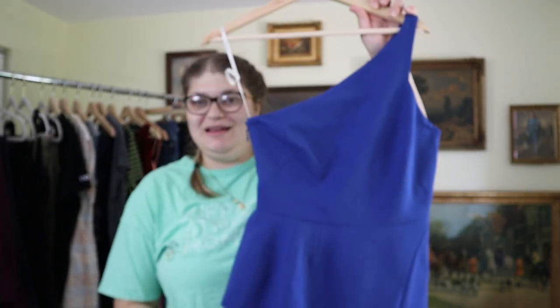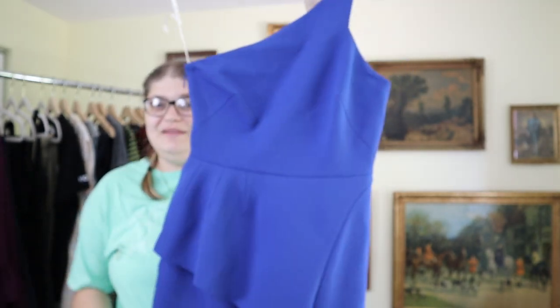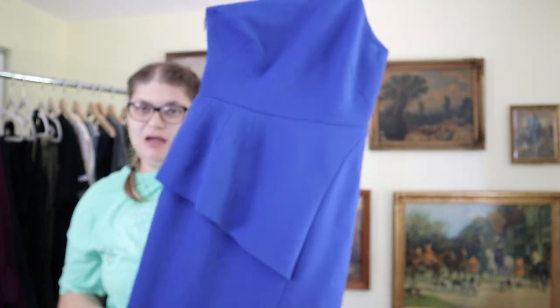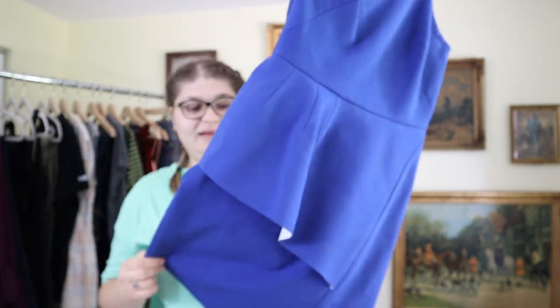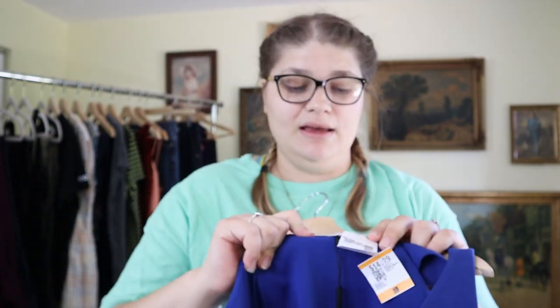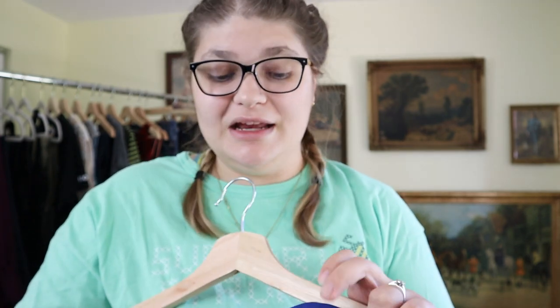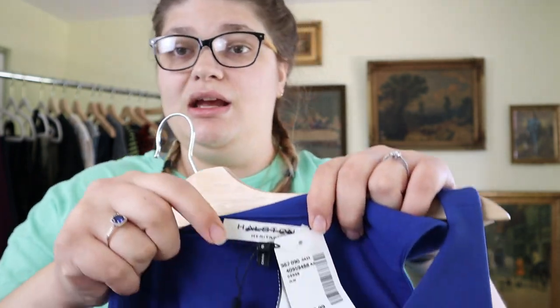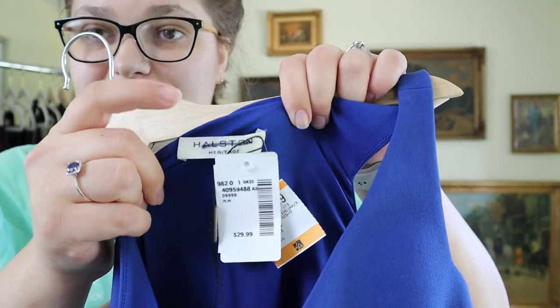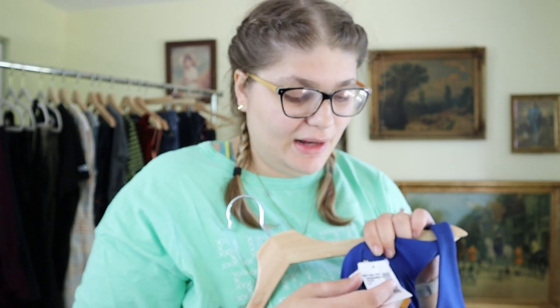Then this is another beautiful dress I found. This is a one shoulder, kind of unique one shoulder. It's almost a little bit more geometric here at the top. Little peplum dress. And this is another great brand and something that I've been learning more about. And that is the brand Halston. So Halston is different from H by Halston. H by Halston is not really worth that much. This is by the brand Halston Heritage. And Halston itself is much better. It's a very nice brand. And I think it's also designer.